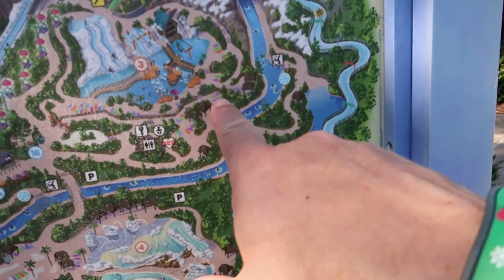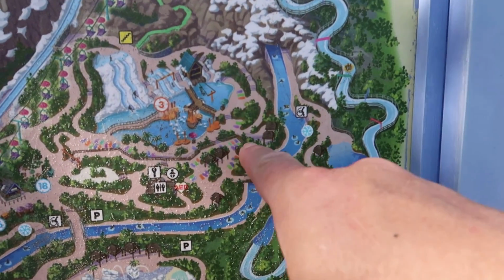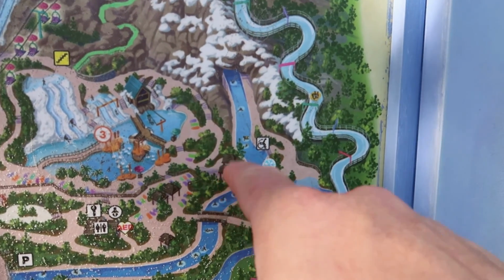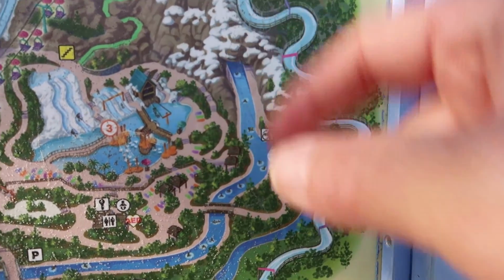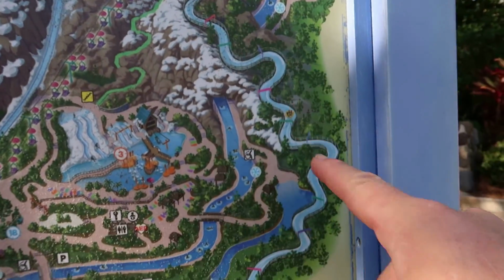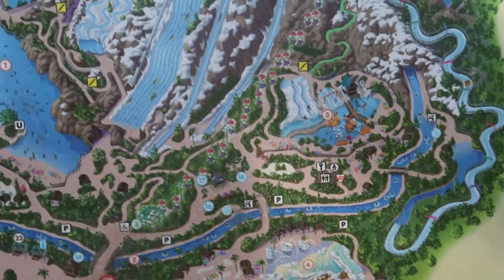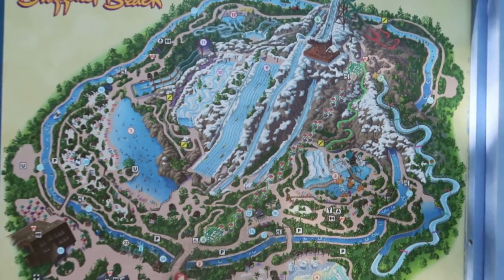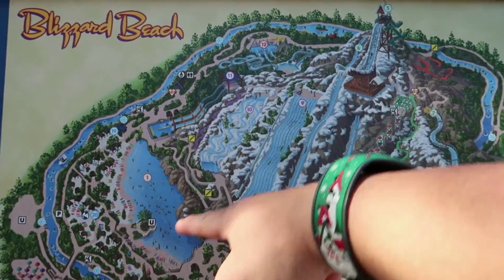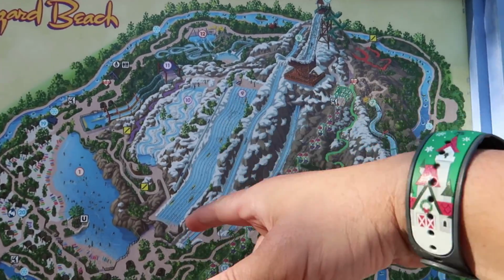We start right down here. That's where I put all my stuff when I changed and everything. I found a nice little chair down here, and then got in the river, went all the way around. You can see this Steamboat Springs, how long that actually is, and then just by looking at that, how gigantic that lazy river is. But these slides here are awesome. These are all slides you go down on your stomach.